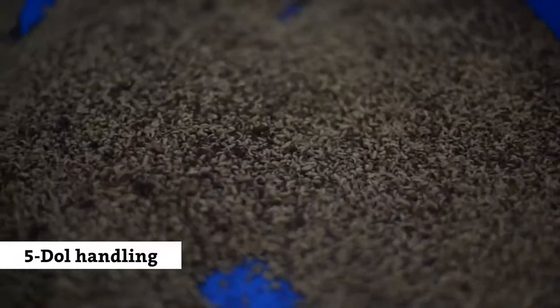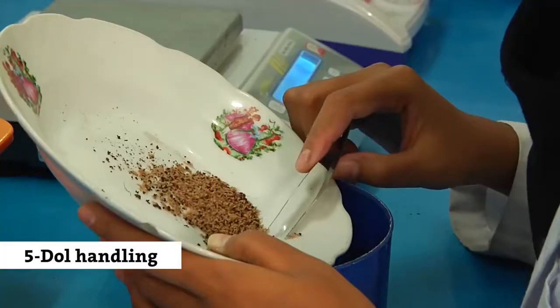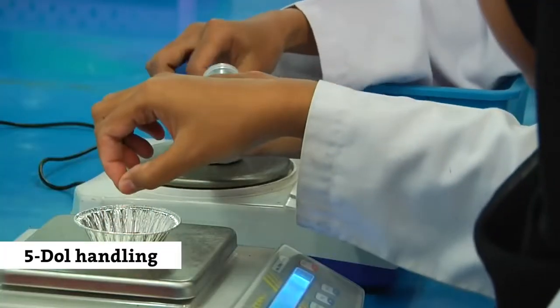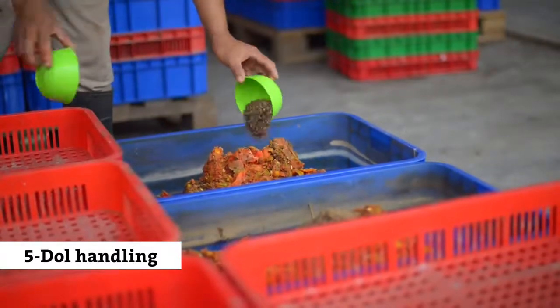We need about 600 to 800,000 larvae for 1 ton of waste. We thus have to separate the larvae from the feed and count them. Of course, we only count a few grams and extrapolate the total number. The portioned young larvae are then ready to be used in the waste treatment units.